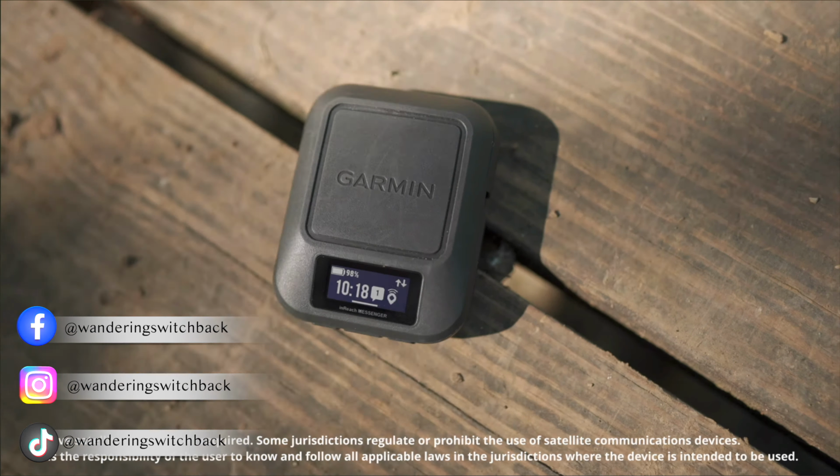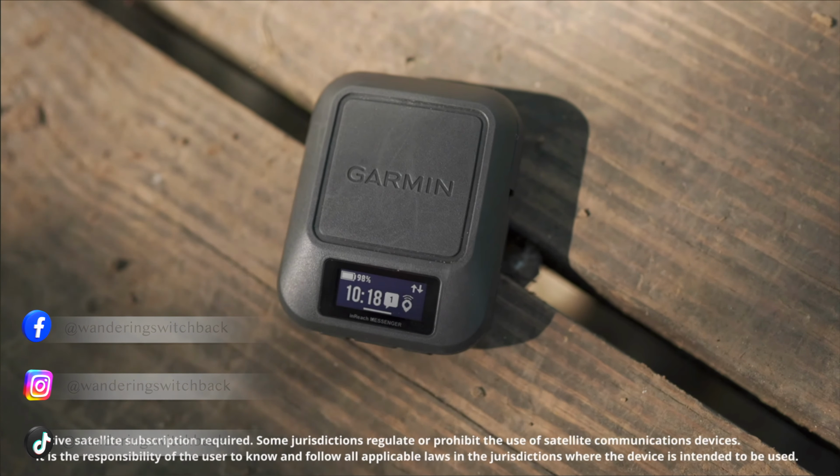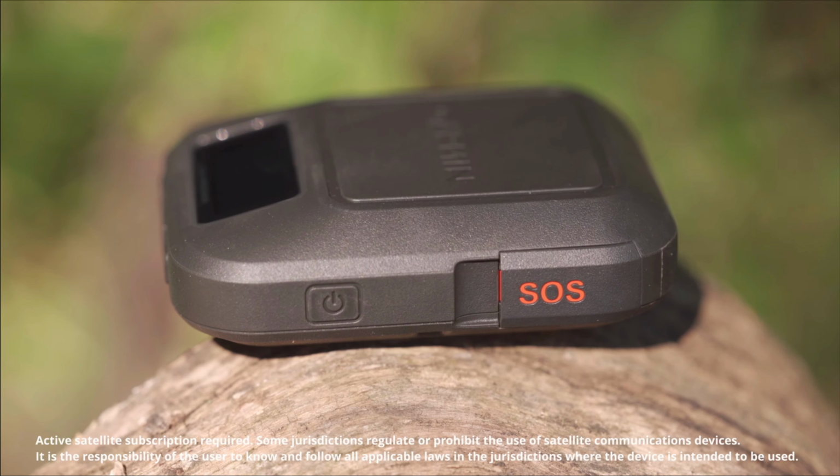Hi folks, it's Switchback. You might have seen that Garmin has come out with a new inReach Messenger, which is another satellite communicator, on top of their Mini 2, which was a recent release. So which one is right for you? And which one would I get if I had to replace my Mini?